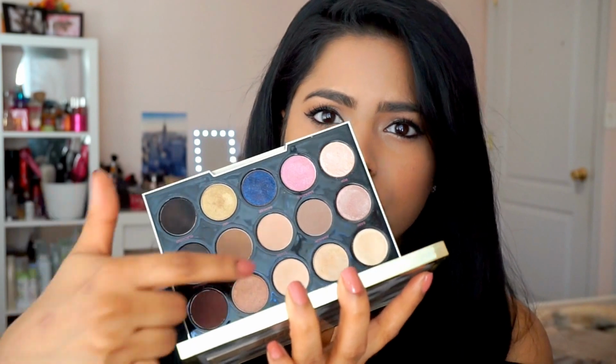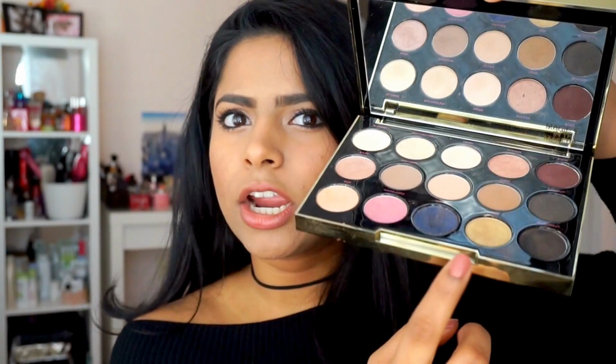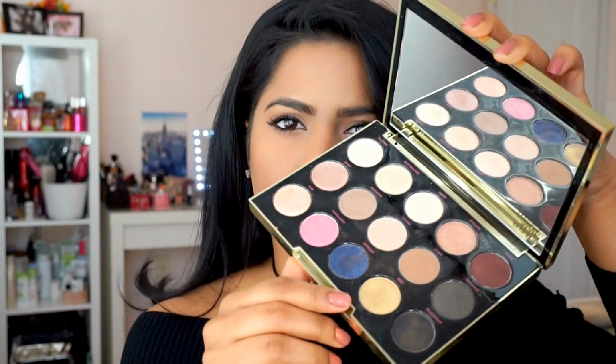Most of the shades are natural nude shades along with some darker shades for the crease. And down here you have some really nice unique colors, from a pink to a royal blue to a goldish yellow color. I personally love this palette and wish that it wasn't limited edition. At the time it came out I remember spending like $65, which is pretty ridiculous for an eyeshadow, but then during the holiday season I saw that it went all the way down to $25. So I hope that a lot of you were able to get your hands on it if you were interested in it, because it was a really good palette.